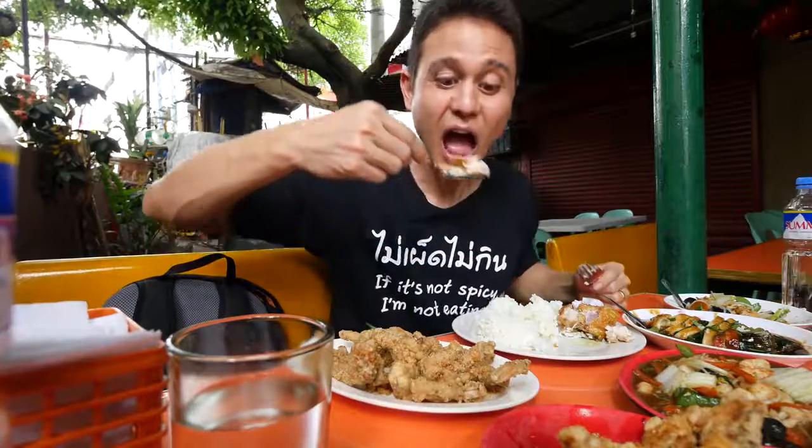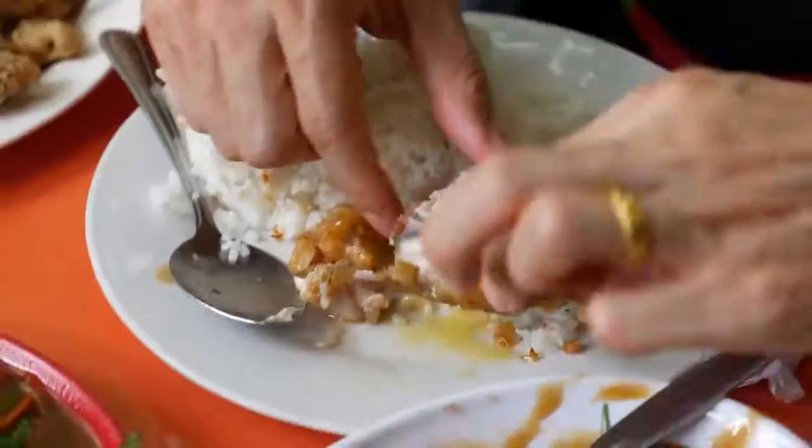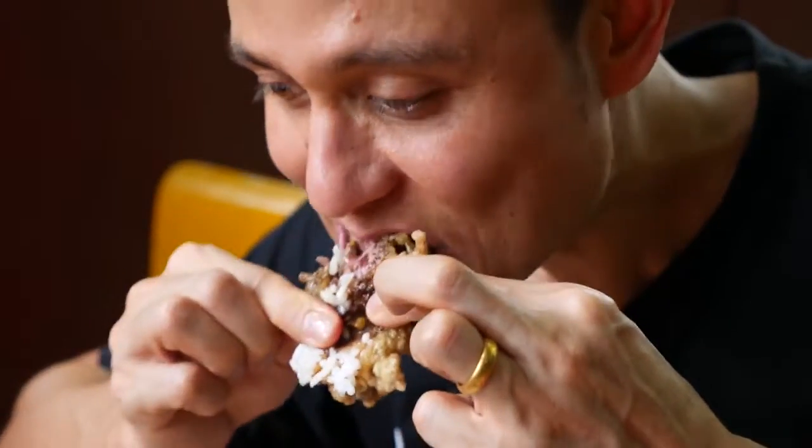All right. Yeah. That is extremely buttery. That's fried chicken soaked in butter. Let's just say that if you love butter, you're gonna love this dish.